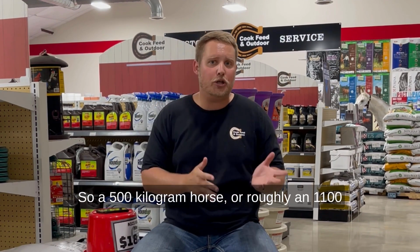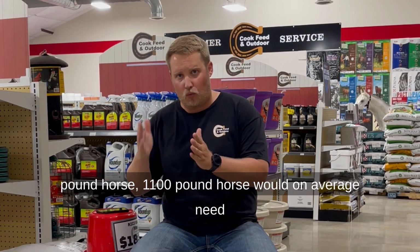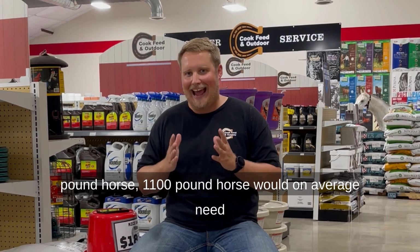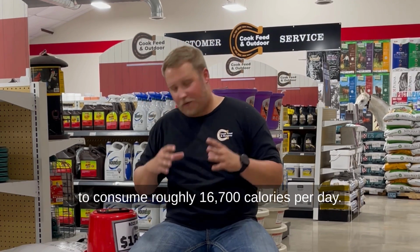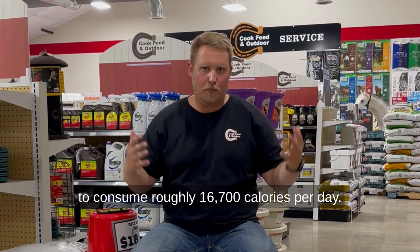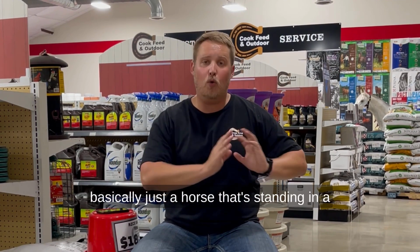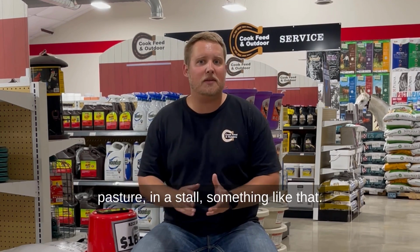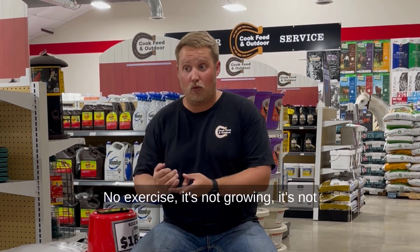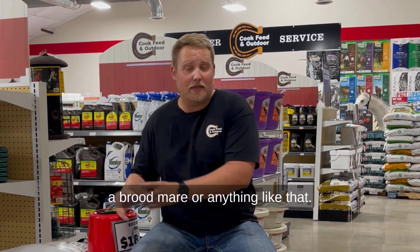So a 500 kilogram horse, or roughly a 1,100 pound horse, would on average need to consume roughly 16,700 calories per day. That is for a maintenance horse, which is basically just a horse standing in a pasture, in a stall, something like that. No exercise, it's not growing, it's not doing anything like a breeding stallion or a broodmare or anything like that.